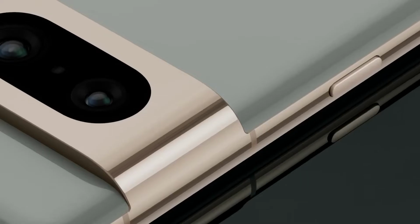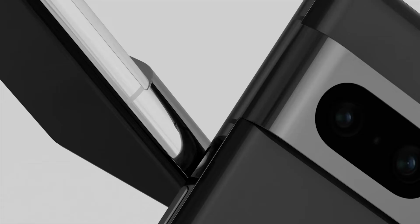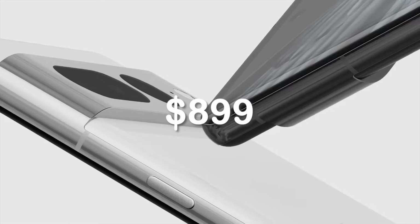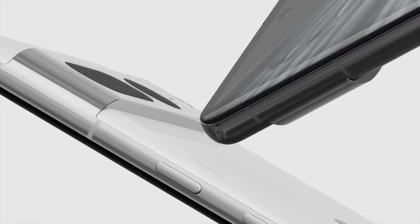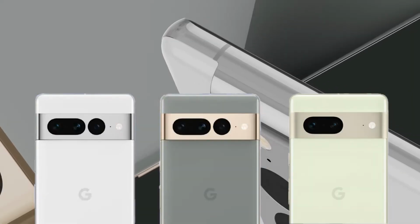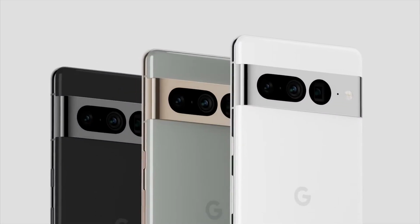Google Pixel 7 is now official. The smartphone debuted along with Pixel 7 Pro in the global market on October 6. The handset comes powered by the company's own Tensor G2 processor and has a price tag of $899. The Google Pixel 7 will be sold in snow, obsidian, and lemongrass color options. Google has announced a limited time launch offer including a cashback on the new Pixel phone.